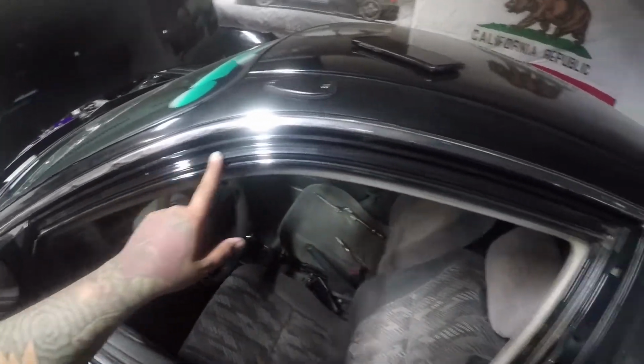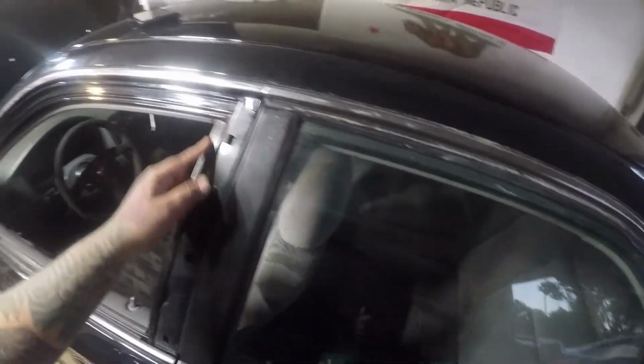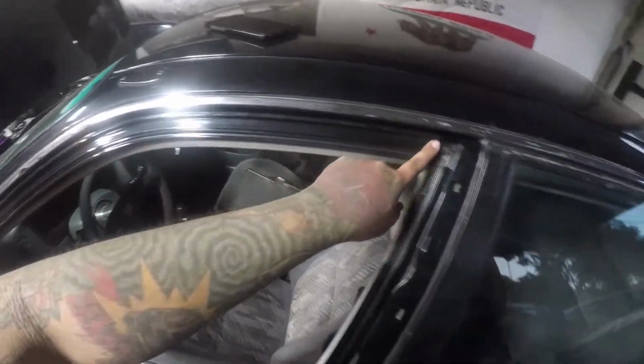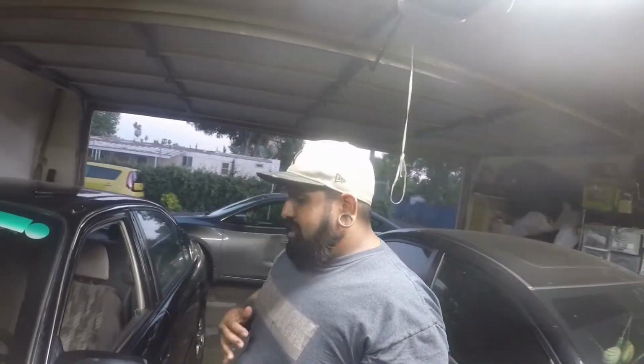I don't have a window molding because I tried to take it off just to see if that would fix the problem of dealing with this. But it is such a pain in the ass to put it back, because it just doesn't go back in the way it's supposed to. So I'm just gonna go take the doors off of my buddy's car. I think that'll be a lot easier and less of a headache. So I'm gonna do that.